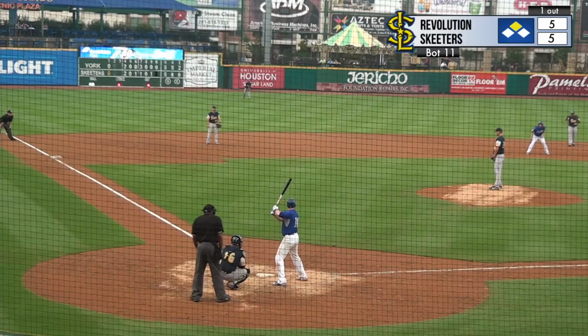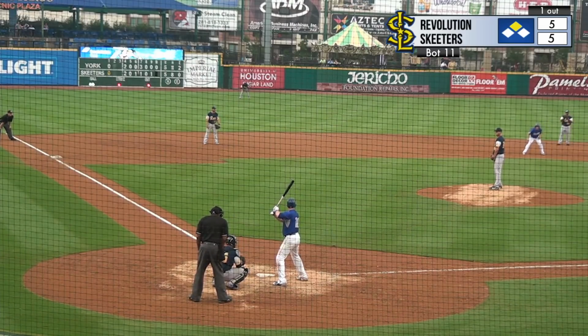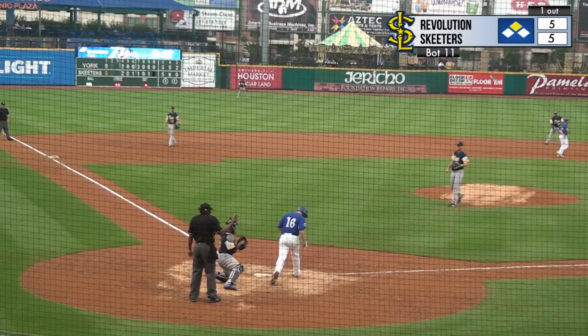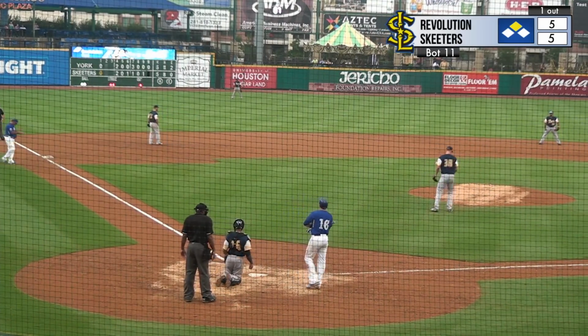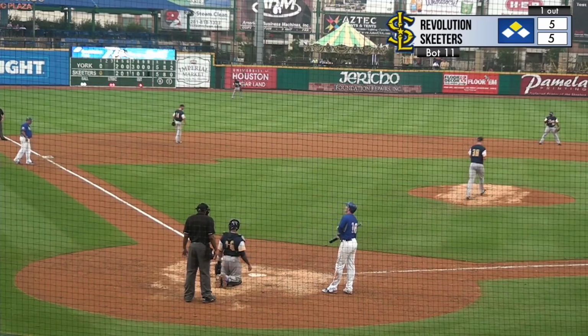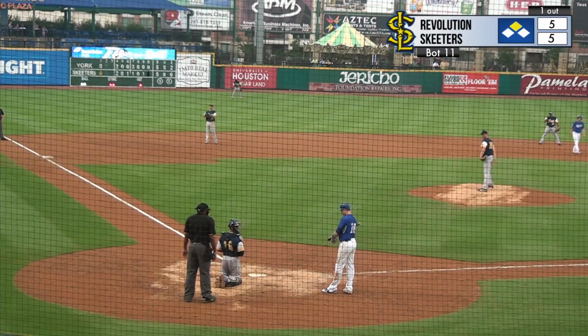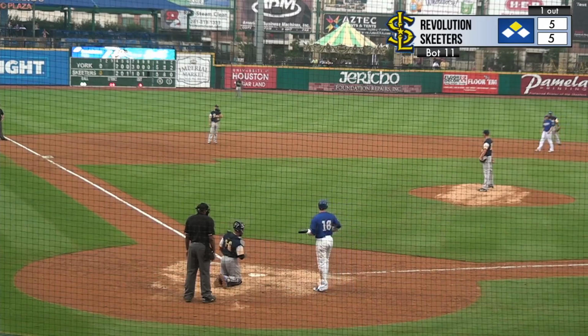Two and 1 the count here on Scott. Pretty good hitters count. Fire it home, and Scott chases a high fastball. That was way out of the strike zone, 2-2. Jeremy Barfield looms on deck should Scott not get it done here.